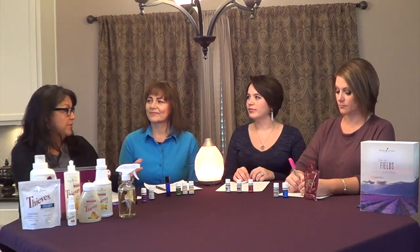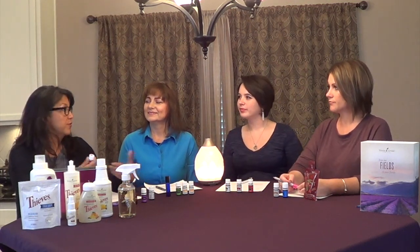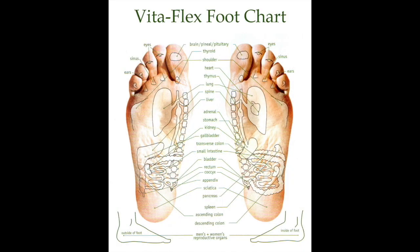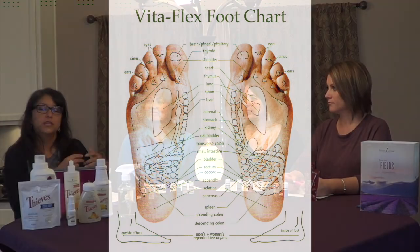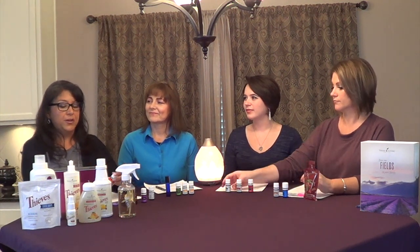Or my favorite place to apply oils, especially ones that are strong smelling or I don't enjoy the scent of, is the bottom of your feet. We will link a picture to the foot map, because there are areas on the feet where you can massage certain points, and it goes to that part of your body. We'll include a map on that. That's one of my favorite places to put it topically.